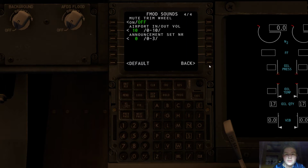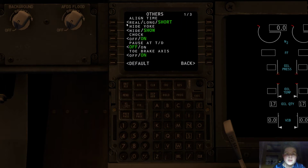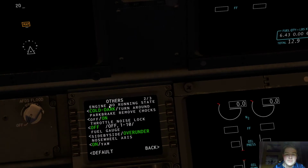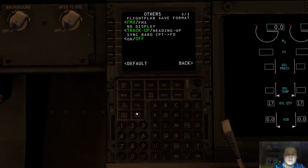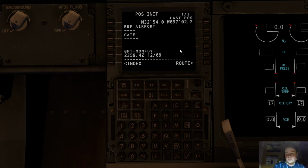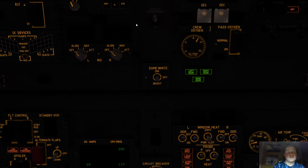Okay. Back. Others. Okay. It's got all of that. Oh, I don't have a toe brake axis. Park brake, remove chocks. On. There we go. Alright. Back. Menu, and now we can go into the FMC. So that's the first thing I want to do. The thing I liked also ended up giving me a PDC, but I don't want to count on that. Ooh. Ah, it did keep it. Cool.